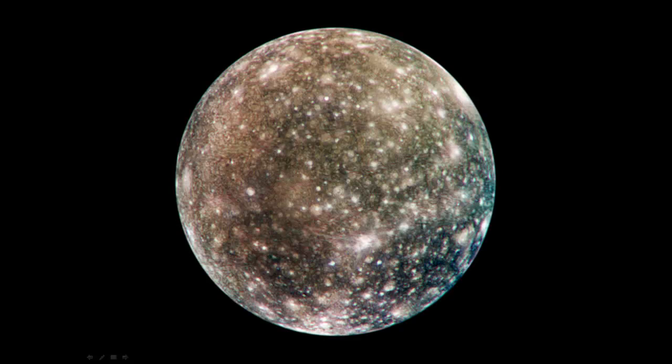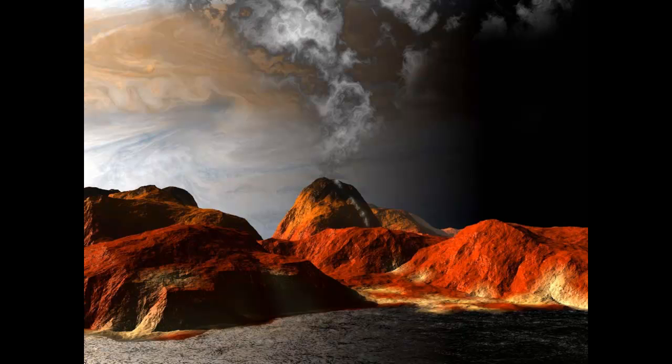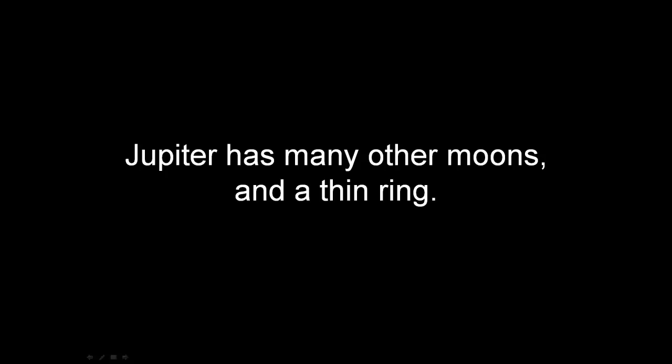Maybe Jupiter looks like this from the surface of Io. It's just an artist's imagination. Jupiter has many other moons and a thin ring. The next planet is Saturn.